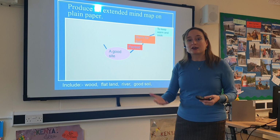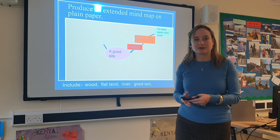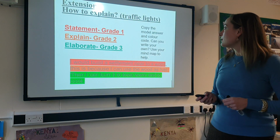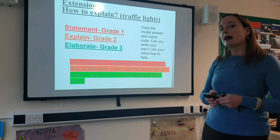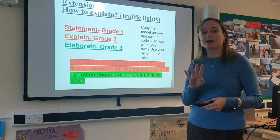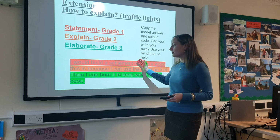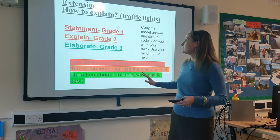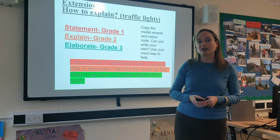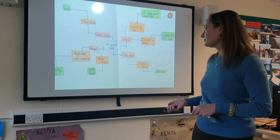Now, you may then go on to do another one, so you might say a good site for a settlement would have flat land. This is so that. Okay, so what I'd like you to do now is have a go at writing your own 4 explanations, to say what would make a good site. Now, I've done a modelled example here for you. I've colour-coded it, and what I'd like you to do is have a go at doing your own ones, using that system to explain what would make a good settlement.